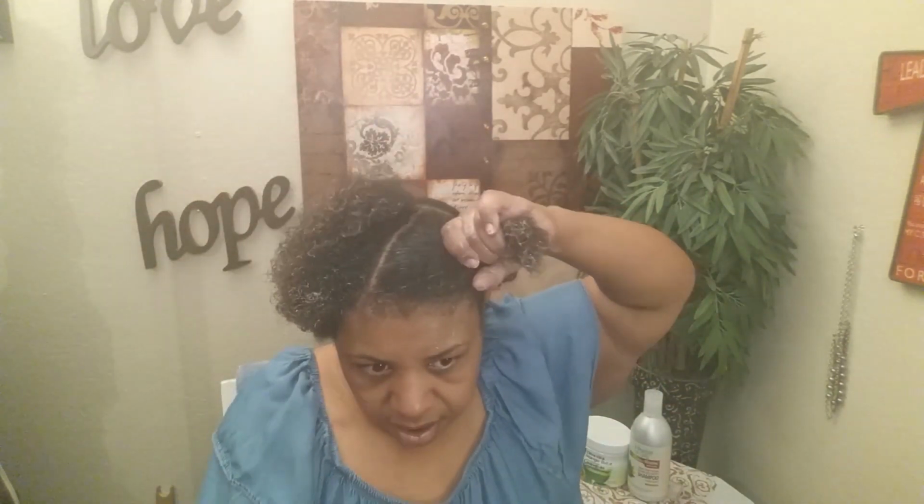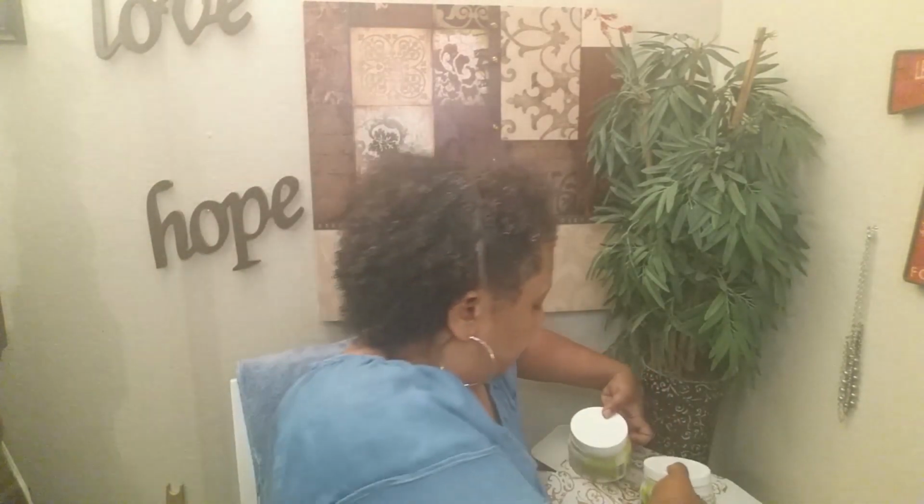This is how I do my space puffs, guys. Yes, I'm short. Whatever. Okay. And then I use the QP Elasta line, the leave-in conditioner, as well as the curl defining pudding. That was my co-wash. And for my oil, again, Aunt Jackie's Balance grapeseed and avocado oil, which I will apply to my scalp.